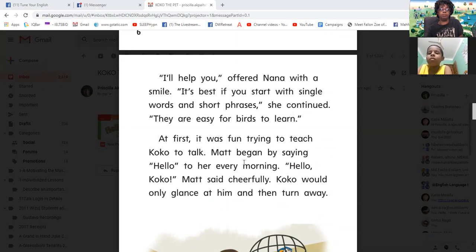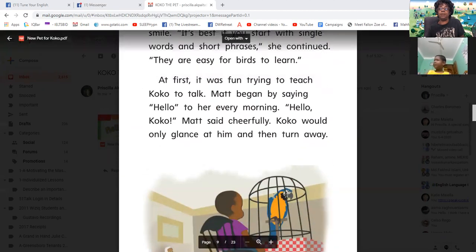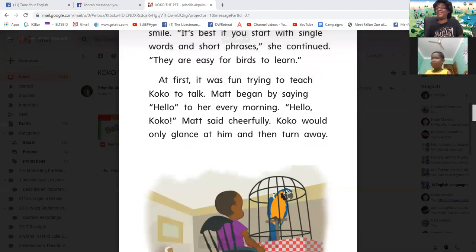Koko would only glance at him and then turn away. I remember the word glance. Yes, that's right. Glance.